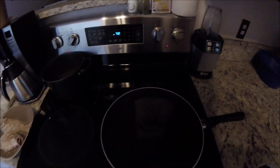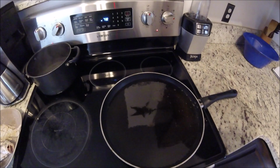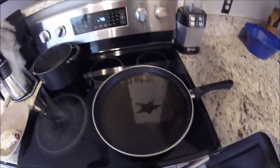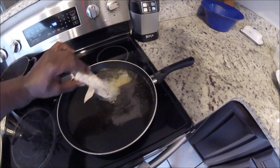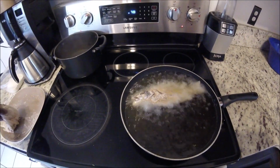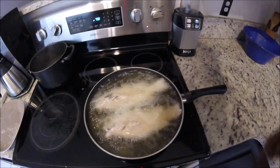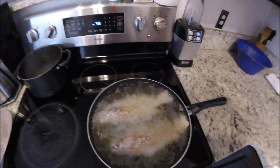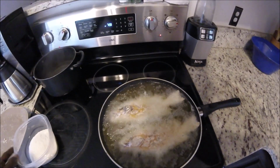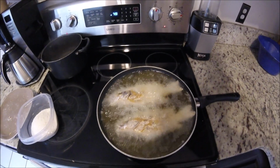All right, time has arrived to finish this episode of In the Cooler. 2 mangrove snappers I caught today. I've already battered them up. I'm gonna place these bad boys here. Got my grits over here getting ready. And we're getting ready to put some fish in the belly.